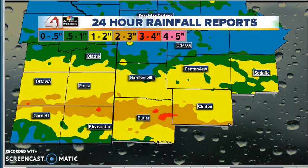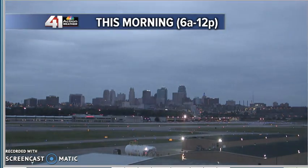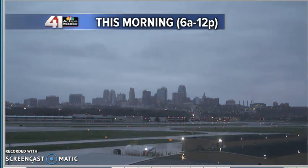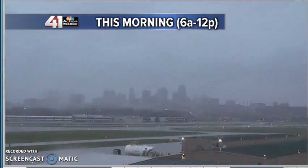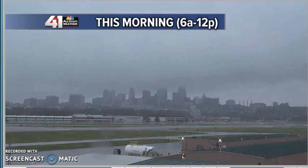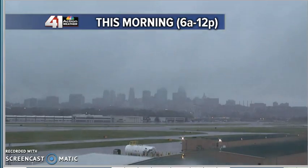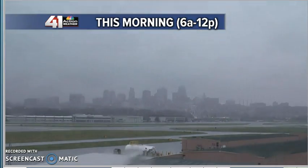I want to share with you quickly just how it looked this morning in Kansas City, a time-lapse watching this rain work its way in. This was from 6 a.m. to about noon. The rain really picked up at around 7 to 8 o'clock, as expected. I've been saying the last couple of days to expect that rain in the metro in heaviness starting at around 7 o'clock or so on Saturday. That's what we saw, with that rain coming in lasting through about the lunch hour.